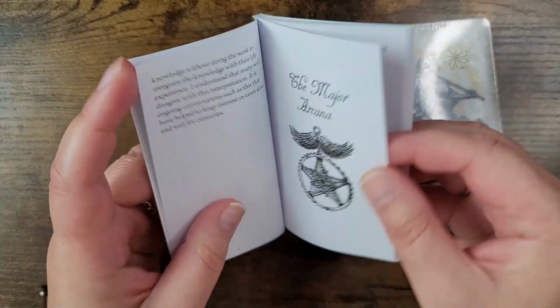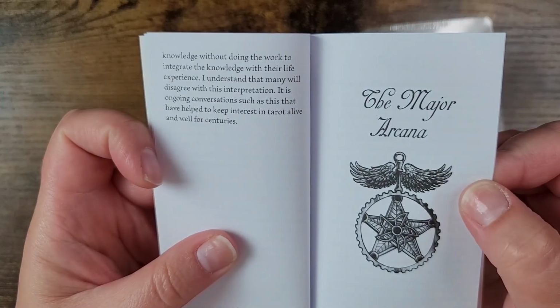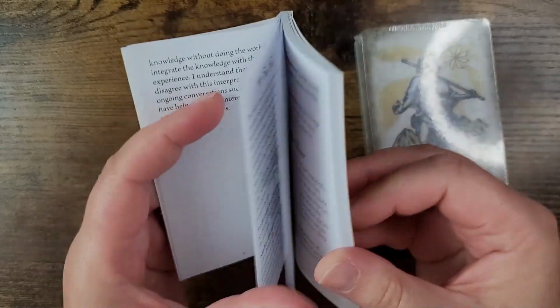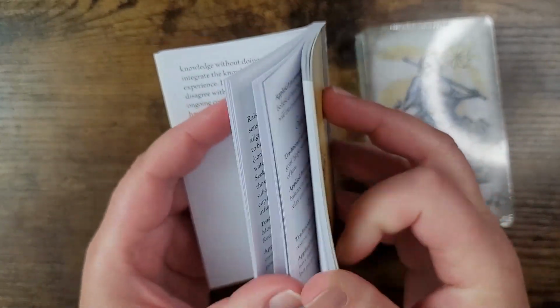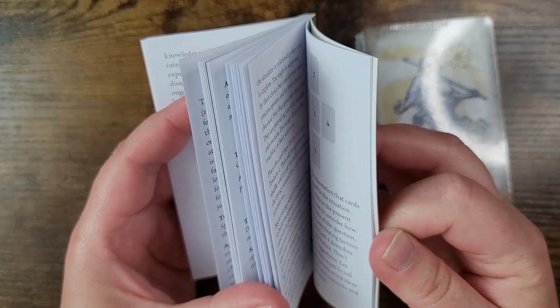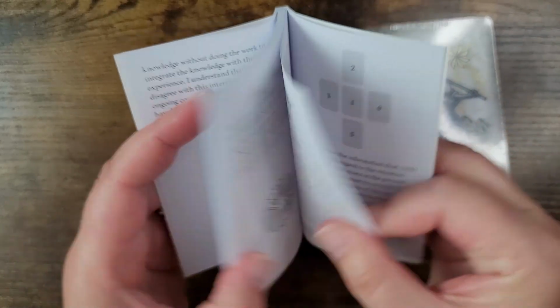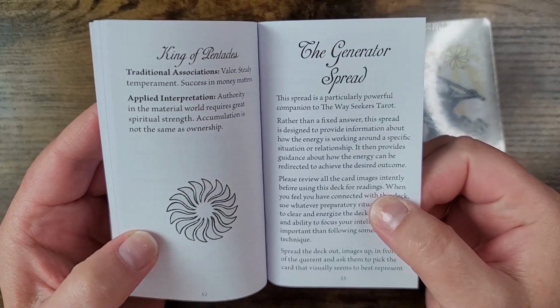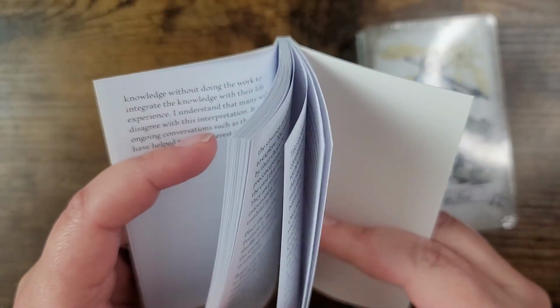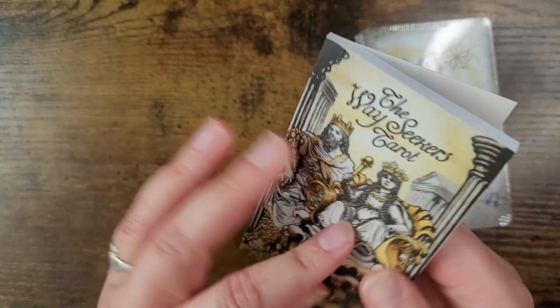All right. Then there's the rest. Okay, the major arcana, and then it goes into the minor arcana. Awesome. And we do have a spread. It looks like the generator spread. Very cool. Awesome. Okay, let's get into the cards here. I'm going to unwrap this and I'll be right back.